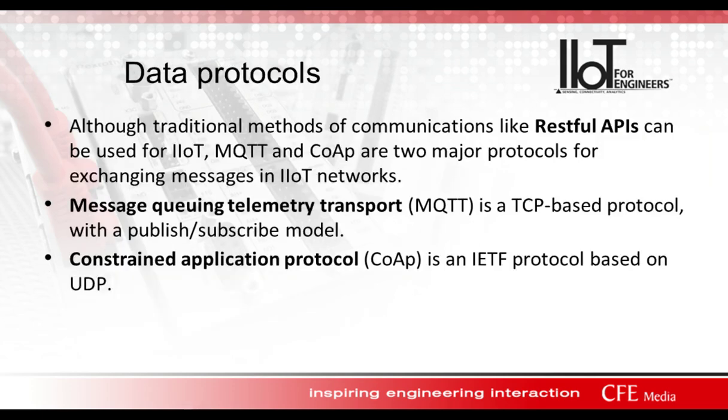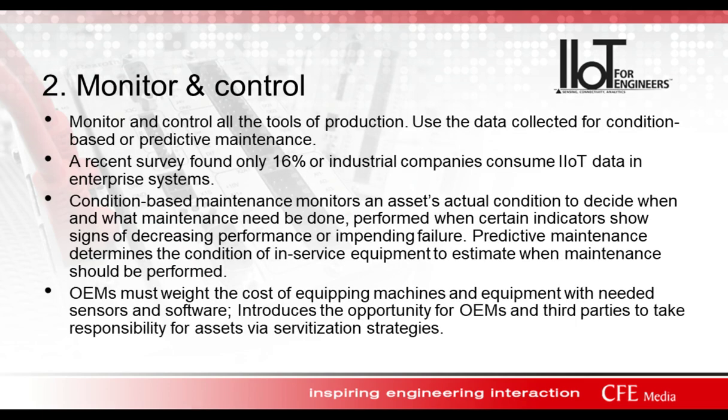For those on the call that are most concerned with data generated at the edge, that is, at the process itself, MQTT is an important standard.